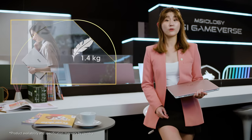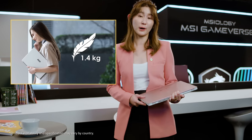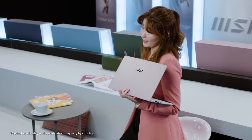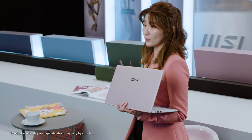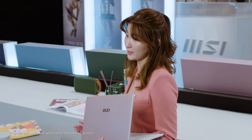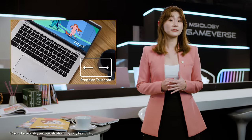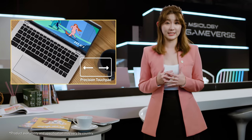Weighing just 1.4 kilograms and comfortable to hold in your hands, the new MSI Modern series really is ultra portable. With this compact body, we provide a wide range of ports, giving you the freedom to connect any way you want. With 31% enlarged trackpad, you can say goodbye to your mouse. The Modern series makes life a lot easier.